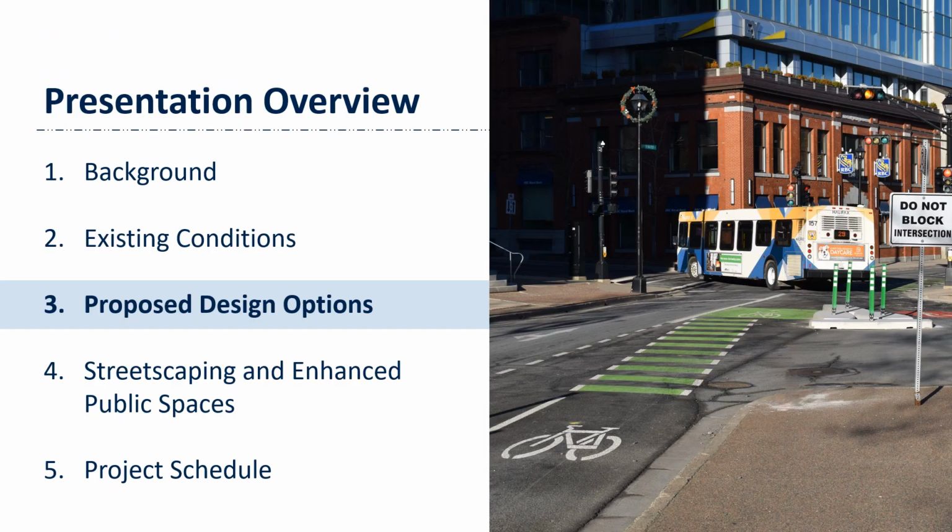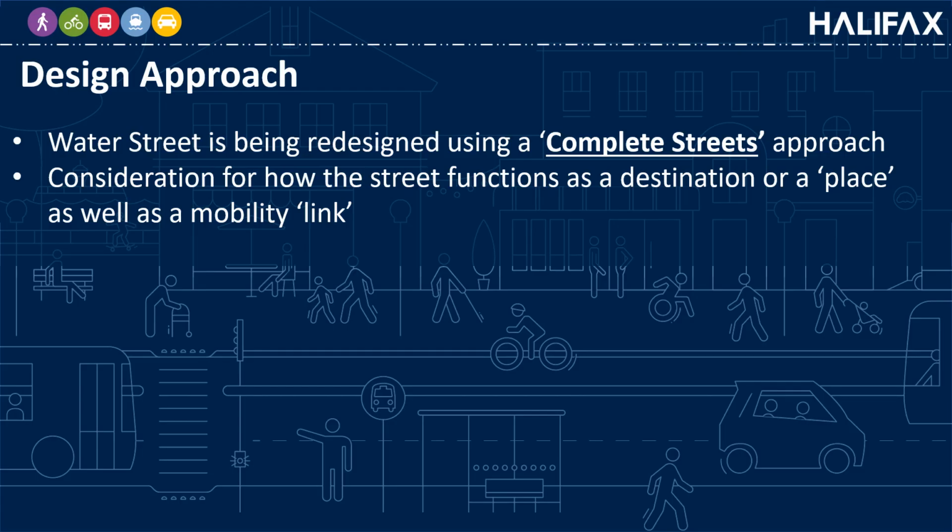Over the next few slides, we will provide an overview of the proposed design options for Water Street. Water Street is being redesigned using a complete streets approach. This approach considers how the street functions as a destination or place as well as a mobility link and aims to improve comfort and safety for all transportation modes.